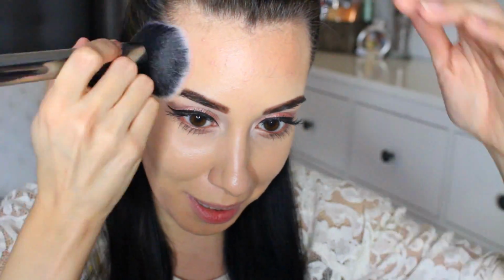It gives a little bit of extra coverage. Wow, I really packed it on in that spot. I'll blend it out later. And with a foundation like what I'm using now, I really do need something that is gonna be pigmented like this because that foundation that I have on really just blanks out everything.